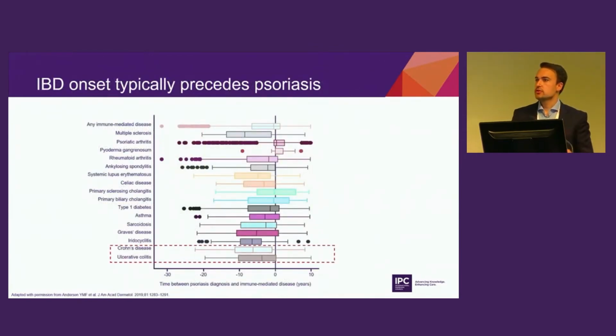But this also tells you something important about clinic, because here we can see the vertical line at time 0. That is when patients are first diagnosed with psoriasis. When you look at the time between diagnosis of psoriasis and when they get their IBD, most patients have had IBD for several years, 5, 10 years before they're diagnosed with psoriasis. Again, this leads back to the fact that it is more prevalent to have psoriasis in children with IBD because they get IBD very early.